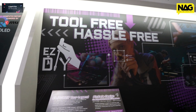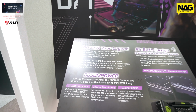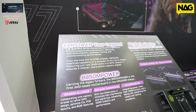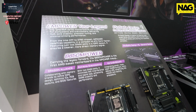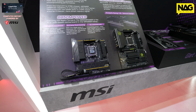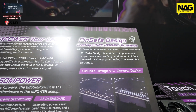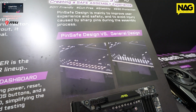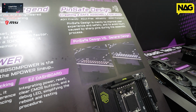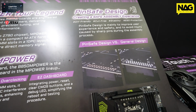And when it comes to the enthusiast market, MSI has some pretty cool tricks up its sleeve as well. This is the M Power series of motherboards. It's designed for enthusiasts and overclockers with some pretty cool design elements. One of them is the pin-safe design, in which they did a different soldering method so that those little sharp points on the back of the motherboard that you expect to find aren't there anymore. What they're doing now is something more akin to what you'd find on a cell phone, where the soldering process is flush with the motherboard.